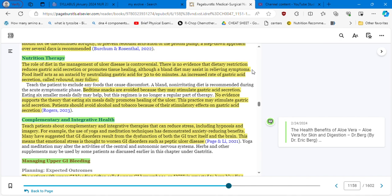What about your aloe vera for tissue healing? The fact that they have not conducted a research study does not mean there is no evidence. That's my personal thought. Food itself acts as an antacid by neutralizing gastric acid for 30 to 60 minutes if you get the proper food, right? An increased rate of gastric acid secretion called rebound may follow. Bedtime snacks are avoided because they may stimulate gastric acid secretion. Yes, that's correct. No evidence supports the theory that eating 6 meals daily promotes healing of the ulcer. This practice may stimulate gastric secretion more often, right? You're going to have acid secretion often.